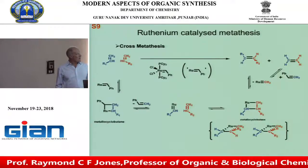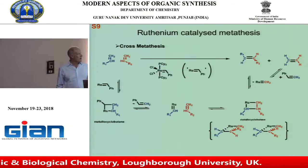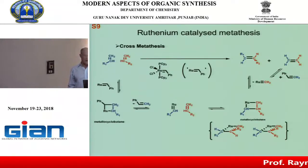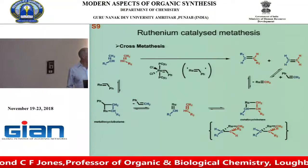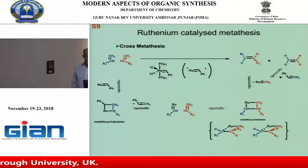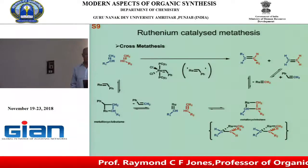Part of why the second generation catalyst is regarded as more reactive is because the N-heterocyclic carbene ligand is a better sigma donor than a phosphine ligand, and that is presumed to be why the catalyst is more reactive. The Grubbs-Hoveyda one has an oxygen donor atom instead of one of the phosphines. That's regarded also as being more electron rich. But I think those are arguments made after the event rather than arguments made for design of the catalyst.